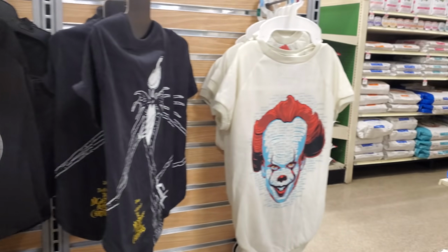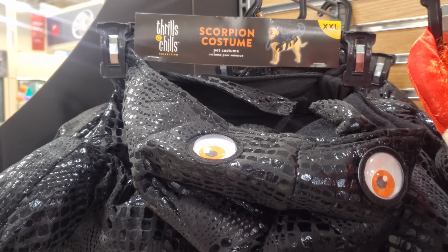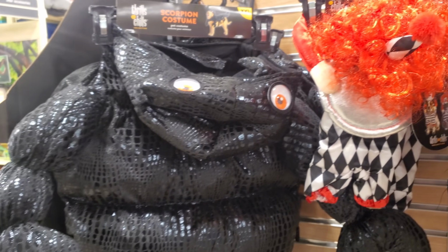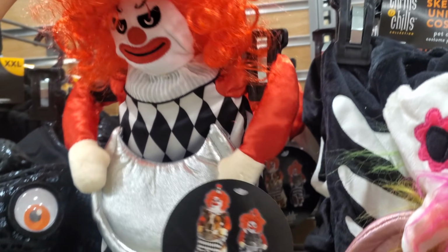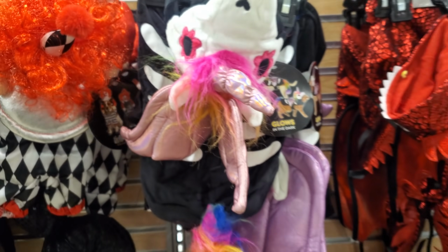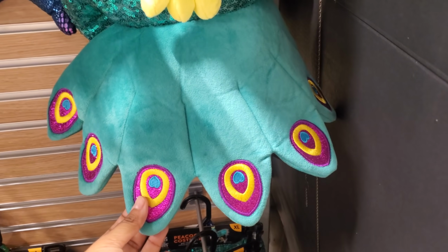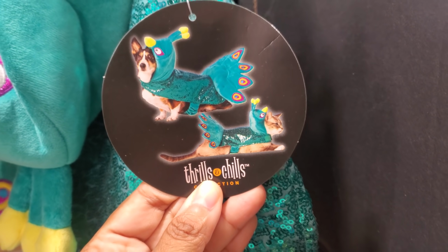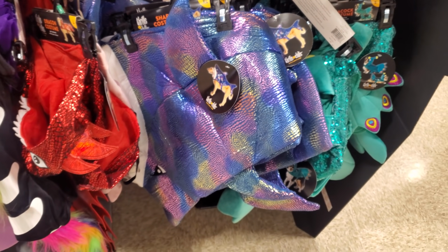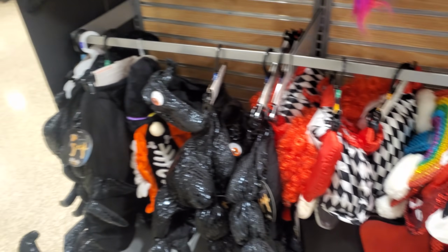Trick or treat. And look, they do have Pennywise. Look at that scorpion costume. I want to see that on a dog. A creepy clown one. Oh no. We have dragons, plenty of dragons. This one's actually kind of cool, but it's pretty large. They might get irritated. Imagine a cat with that on. The large shark. Every time I see a shark, I think of the Nemo shark bait.